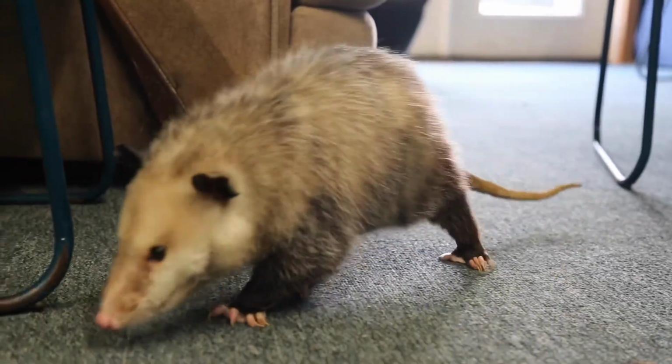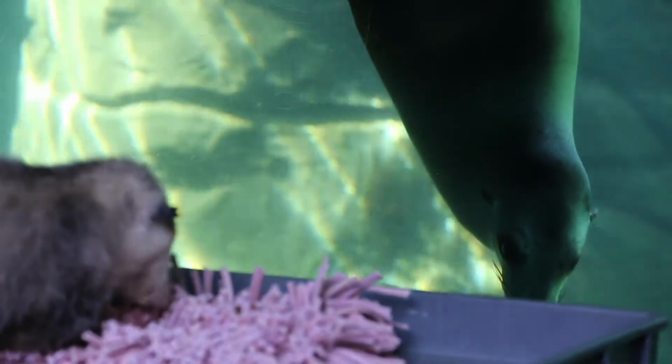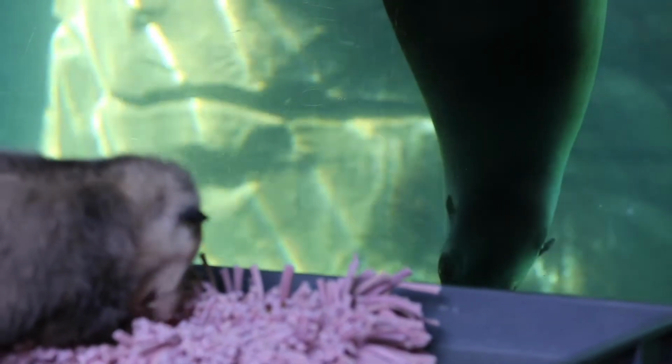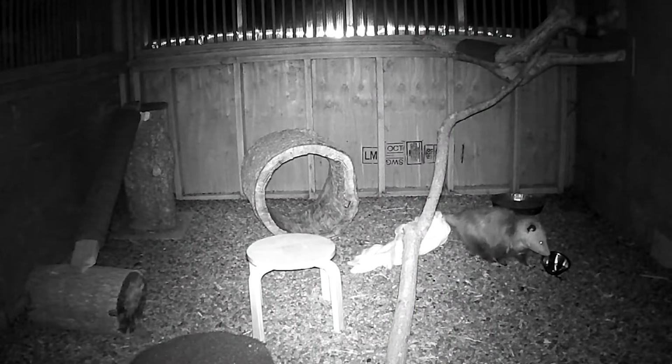They're really interesting animals. They're actually the only native marsupial in North America. So a lot of times people think they're rodents because they have a tail that kind of looks like a rat. They kind of look like a big mouse, but they're marsupials.